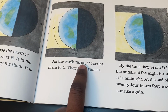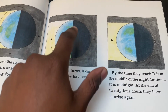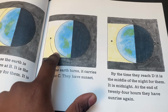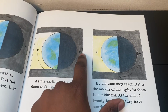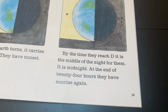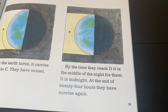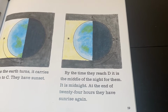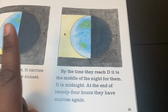As the Earth turns, it carries them to C. They have sunset. So we went from A to B. Now the sun's starting to go down at C. And then what does D look like over here? Yep. By the time they reach D, it is the middle of the night for them. It is midnight. At the end of 24 hours, they have sunrise again. Remember, 24 hours is one day.